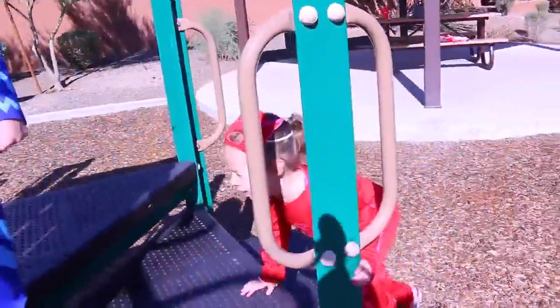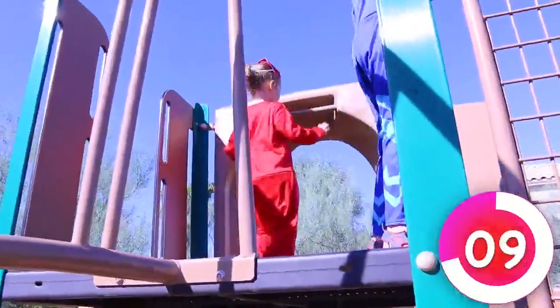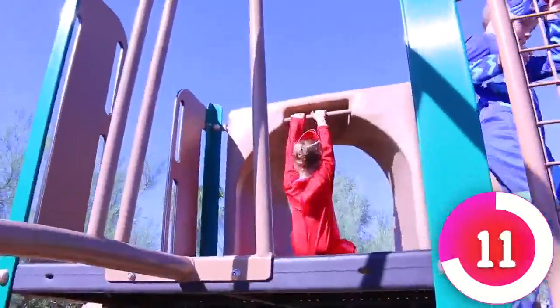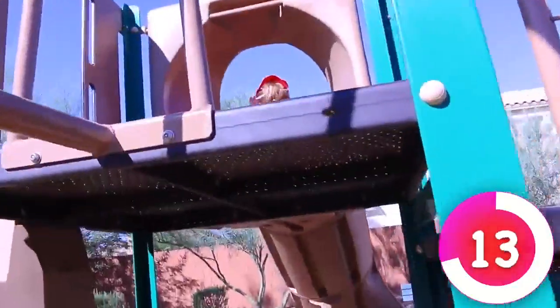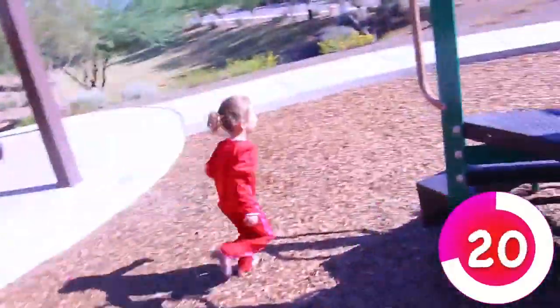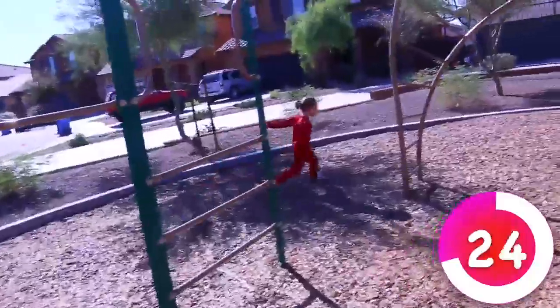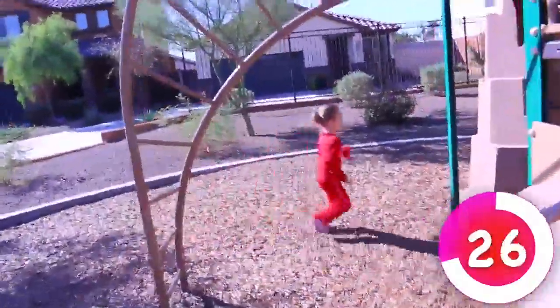All right, Ava's going to do her next superhero challenge. Go, go, go! She's going to go down the slide. Oh, okay, you want to do the blocks? Okay, blocks after the slide. Go, Ava, go. Where is she? Oh, there she is. Good job. Go, go, go! Oh my goodness, she's so fast. So fast. Right over there. Okay, go, go, go!